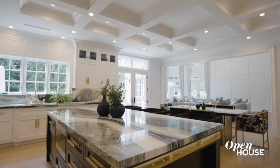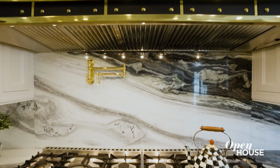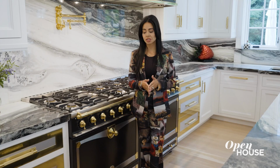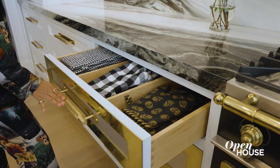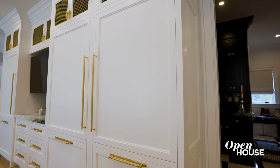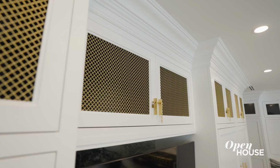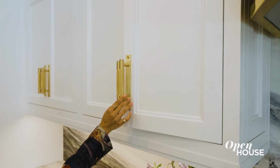In the kitchen, it's all about the introduction of mixed metals. And it all started with the stove. This is a lacquered stove, and traditionally, it's a stainless steel top. So by flanking the stove with these drawers in mixed metals, it makes it look like a massive installation. I added classic custom cabinetry, and I did some chicken wire on the top cabinets just to give it a little edge. And of course, I added gold hardware throughout.